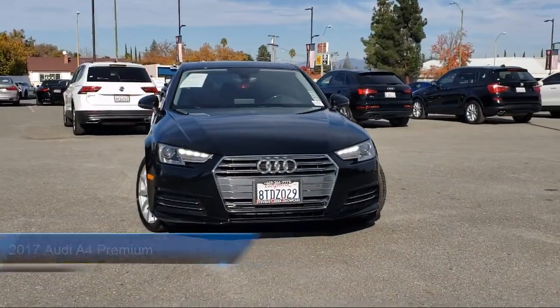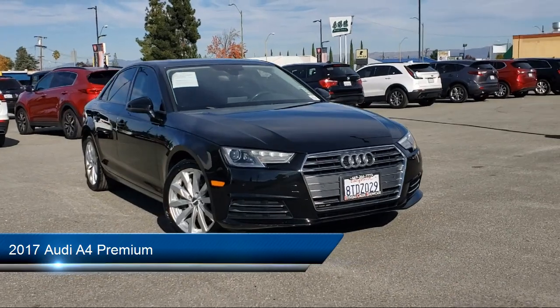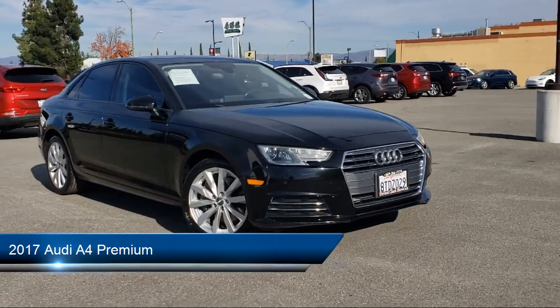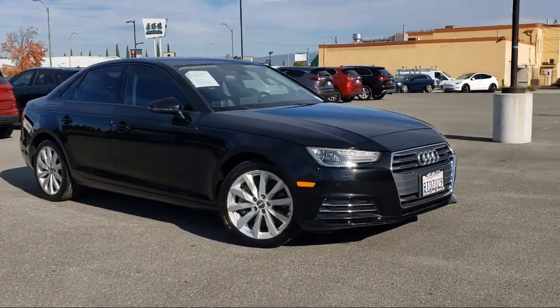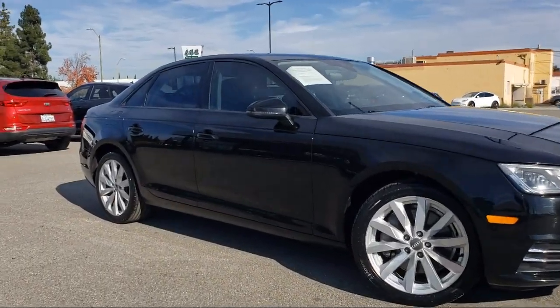And here's a look at another one of our great vehicles from our inventory, and comes equipped with heated front seats, convenience package with power equipment group, and has less than 55,000 miles on the odometer.